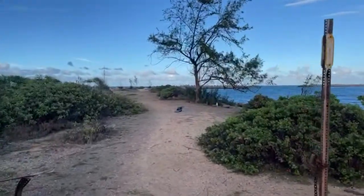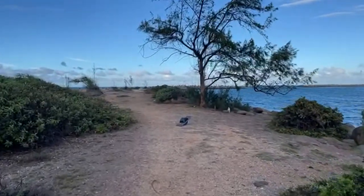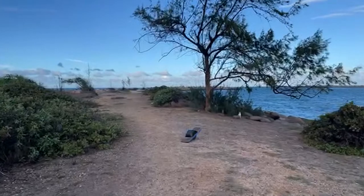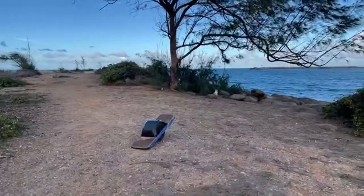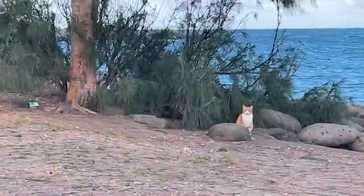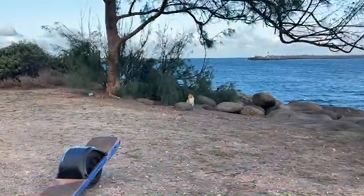There's like this whole little walk you can take out there where the harbor has got all these concrete cylinders. Got the kitty cats, of course. Maui has more feral cats than you could possibly fathom, and they're all big and fat because there's somebody out here feeding them at all times.